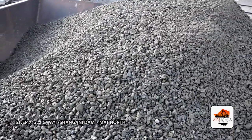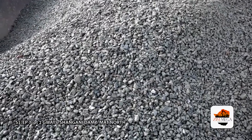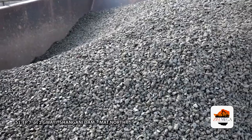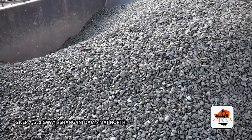We noticed that this is not right, there's too much mixture of sizes. The 40 and the 20 are too mixed. We want it to be one size.